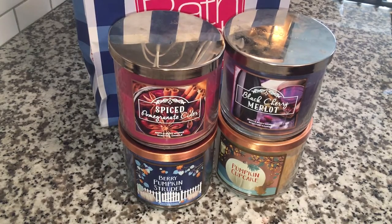So all in all, even though these scents aren't really new, I believe berry pumpkin strudel is repackaged with a twist. Black cherry merlot was just their soap scent. Pumpkin cupcake's been there forever. Spiced pomegranate cider is new. They're not as creative as they could be, but I don't really mind. I know a lot of people complain and say, let's make some new scents. And I'm with you, I would like some new scents too. I lose my shit over something new and exciting. I think they should get a little more creative and start making some new blends.